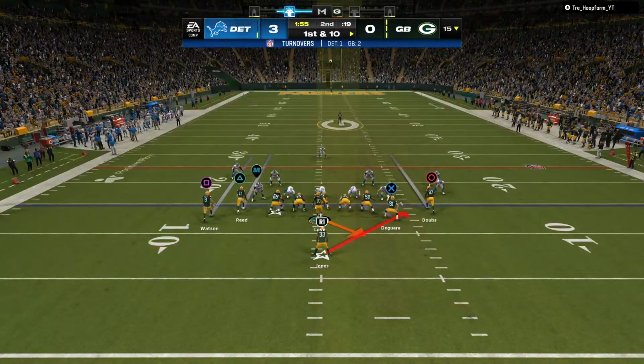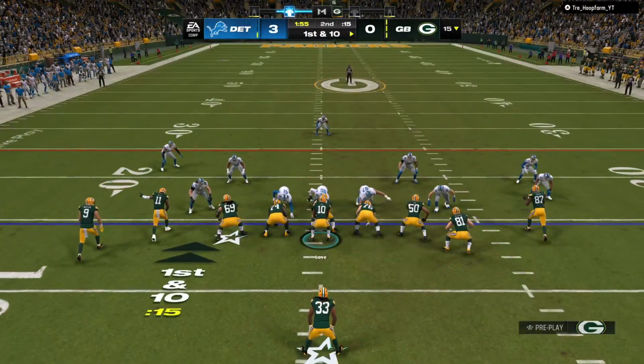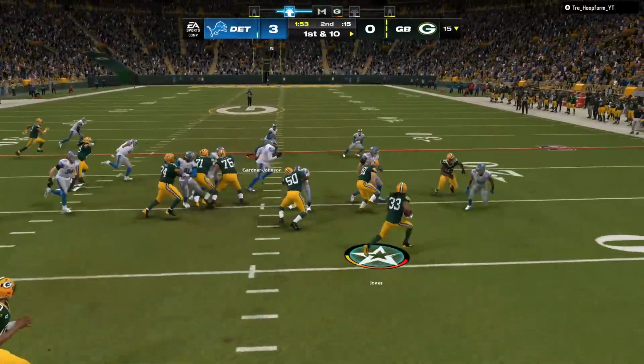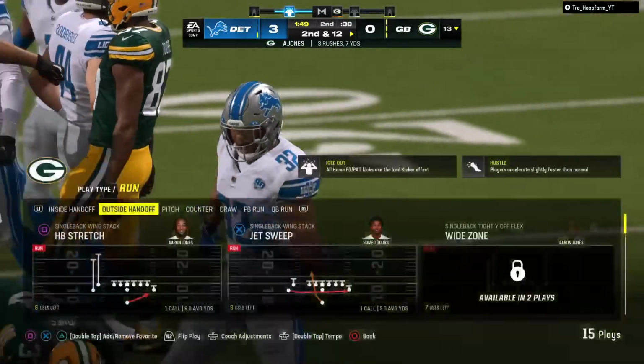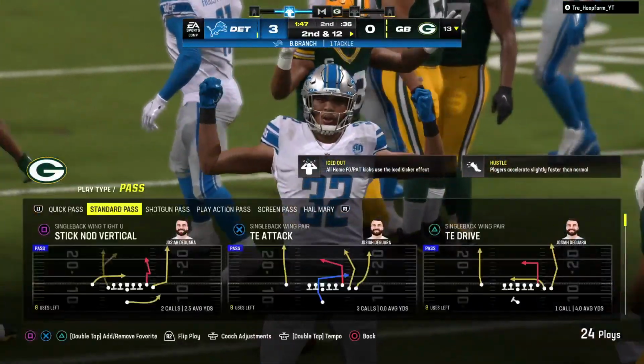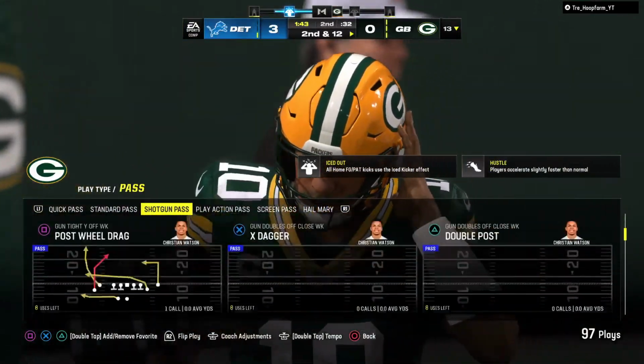Let's go. The Packer offense ready to get their next drive underway. They're sort of seeing themselves spiral out of control. Let's see if they can get things back on track. And this is where the coach is walking that line of being calm and really being firm with his team.